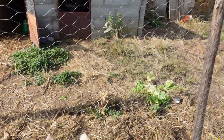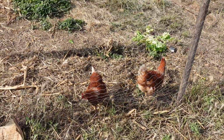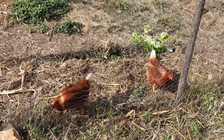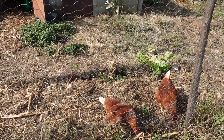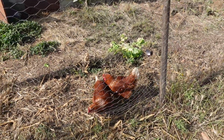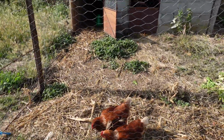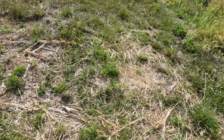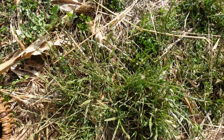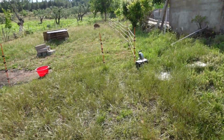We did also have a chicken escape for a couple of days straight. They had managed to break a hole in the wire that was exactly chicken sized. So we had a moment where we were running down the fields to try and find chickens. All fun. And just while I'm here, I've got a couple of pieces of lettuce for the goats. So that's what we're going to do next.